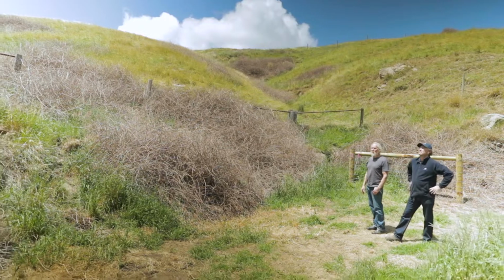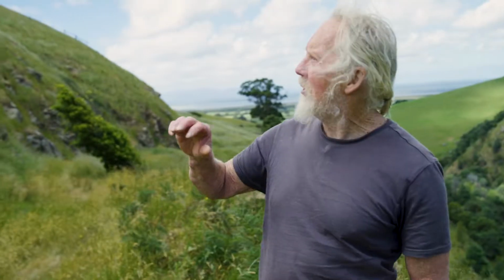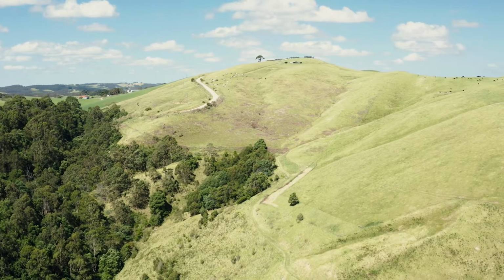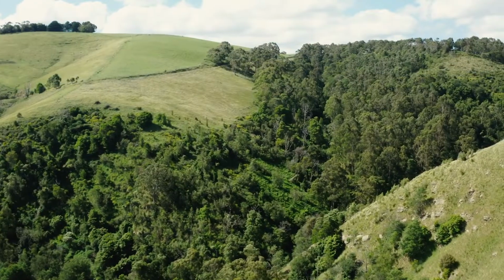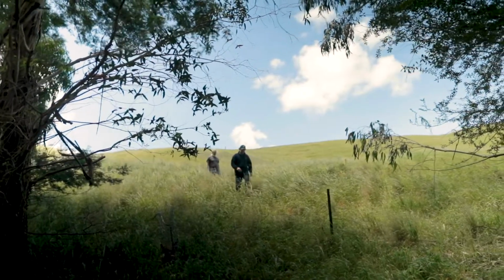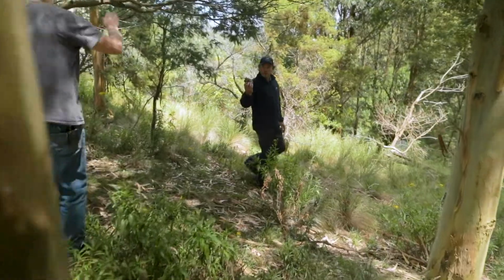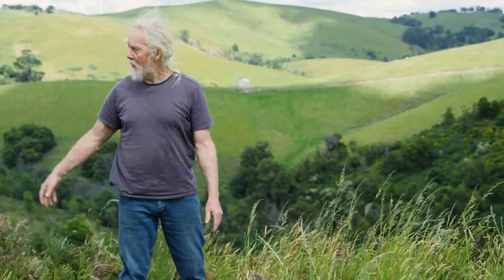We're going on a major revegetation project which will look at revegetating this side of the falls. This person here who's done the revegetation started it about 40 years ago and has now passed it on to his son, who continues to plant trees here. So it's a very, very old revegetation project. And what we're trying to do is build on what they've done and develop it further.